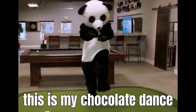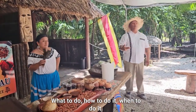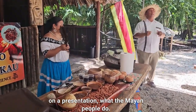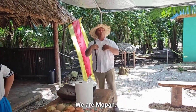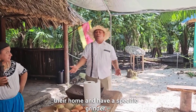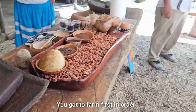All right, so we're gonna tell you in detail what to do, how to do it, when to do it. First of all, what we have here is based on a presentation of what the Mayan people do. We are actually Mopan Mayan. So in Belize, there are three groups of Mayan: Yucatec, Mopan, and Kekchi. We are Mopan. Each one of them has their own dialect. Each Mayan community would have their home and a specific grinder, a mano and a metate grinder. But first, you gotta farm in order to get that seed.